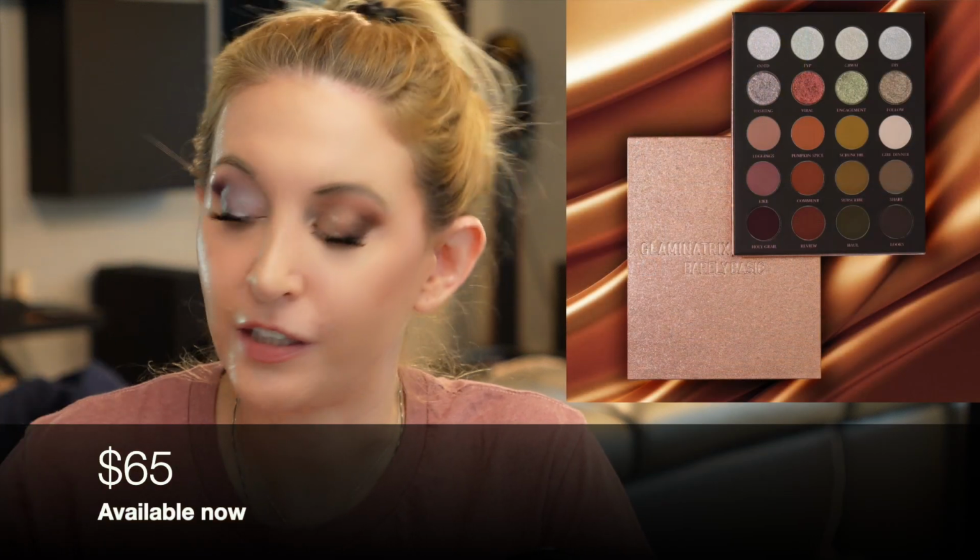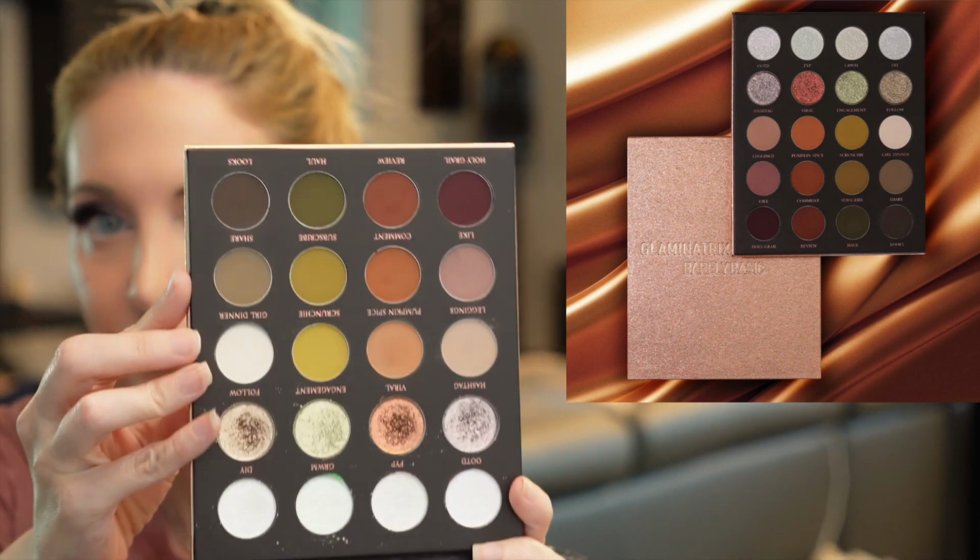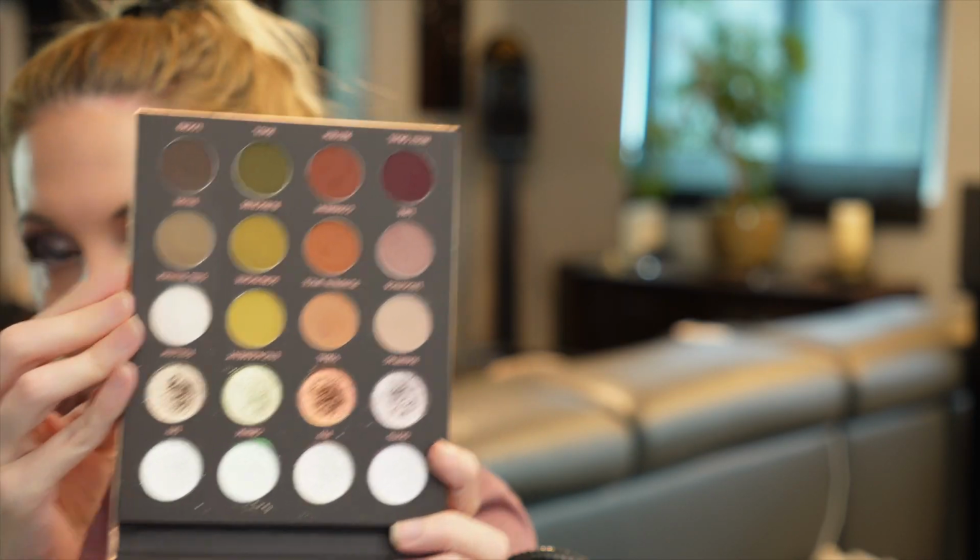Today I am doing a first impressions of the Glaminatrix Barely Basic palette. So really quick, here is the color story. And I will say, I just got this palette last night. It came after I already had makeup on, so I took all of the B-roll, but I wasn't able to actually get it on my eyelids until today. So this is as first impressions as it gets.